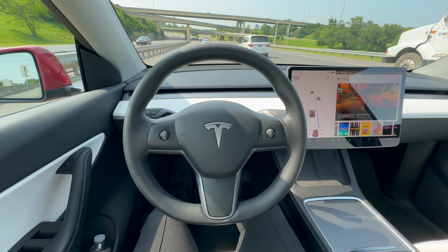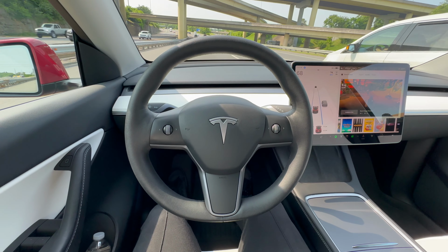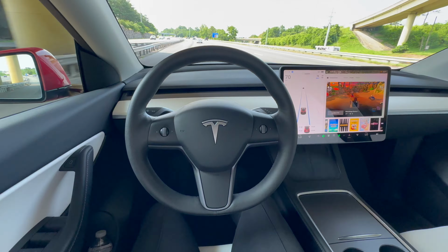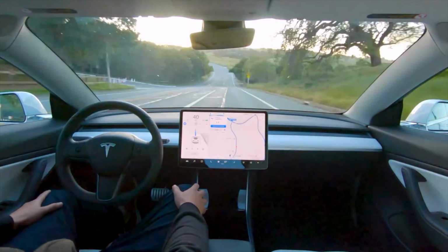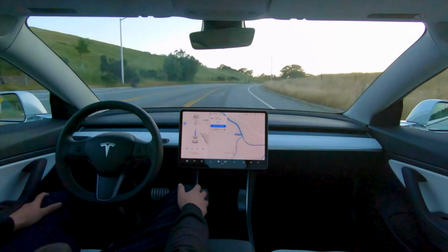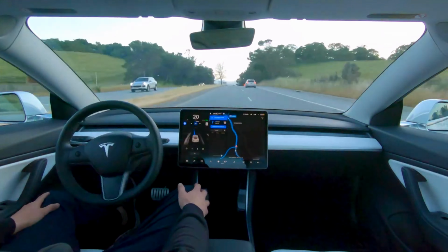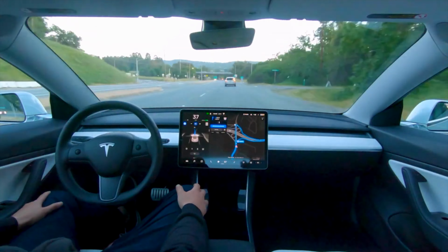While it's not yet fully autonomous, the system provides significant assistance, reducing driver fatigue on long trips and enhancing safety through features like automatic lane changes and adaptive cruise control. For those ready to take it a step further though, Tesla's Full Self-Driving (FSD) option brings even more advanced capabilities. With features like Navigate on Autopilot, auto lane change, and even Summon, FSD moves closer to a hands-free driving reality.